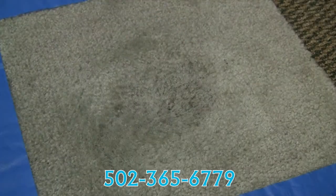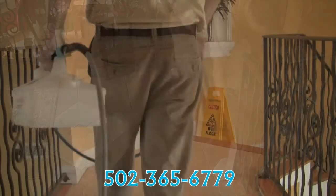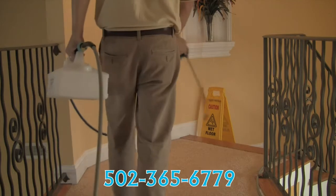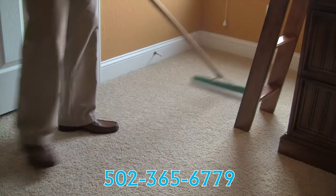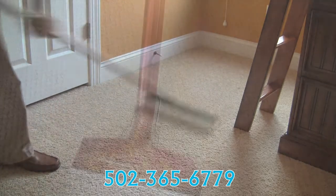this to your attention. After spotting, it's time to pre-spray the home. Our powerful in-house pre-spray is just one of the many ways we separate ourselves from the pack. Next, it's time to move on to cleaning.